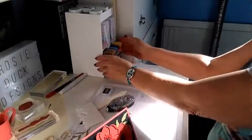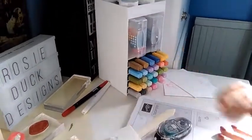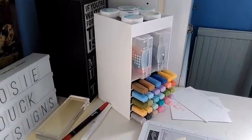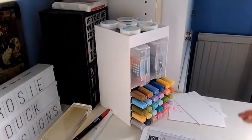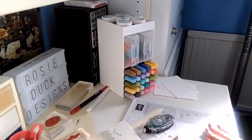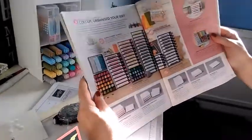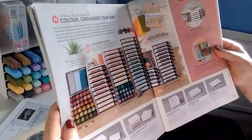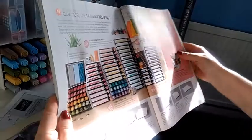If you see, it's very portable, and this is the one I was talking about that does the storage for the stamping blends. So there's my flirty flamingo about to go back into its home, and it literally comes in all different pieces that you can put together, and you will find them on pages 160 to 161 of the main catalogue. So I've got a stamping blend.